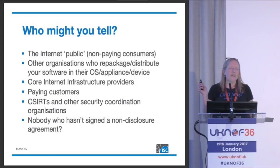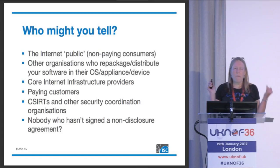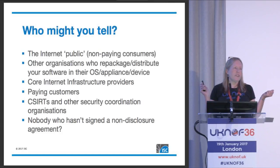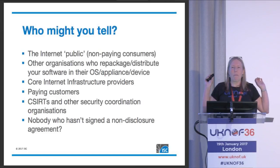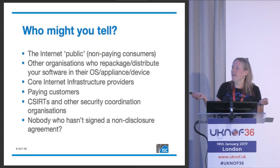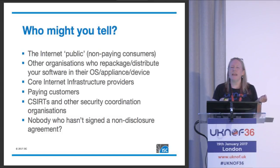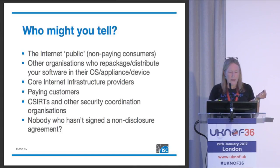So the other part of having to manage security defects that you find in your code is who you tell. So you have to manage your disclosure carefully. You don't just go out there and say, hey, we've got this hole in our code, and everyone goes, ah! It's better to say, hey, we've got this hole in our code, and here is the version that fixes it, and here are the mitigation strategies. We need to tell the public.